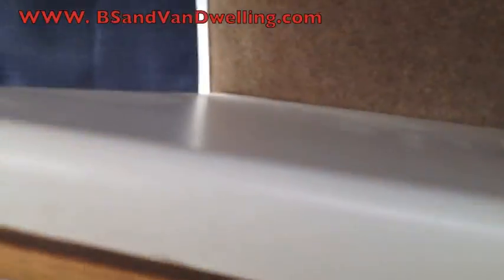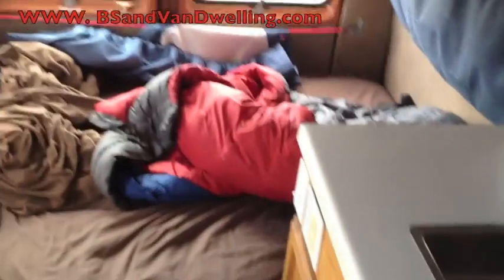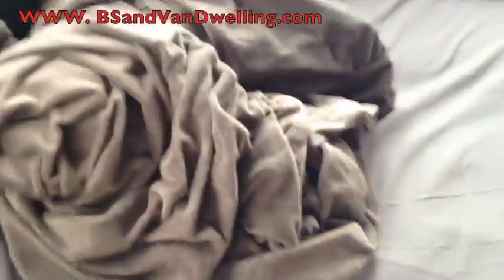And you can see, you might have already seen, this is my bedding area, sleeping bag. It's actually really messy right now, but I haven't been sleeping in my sleeping bag.